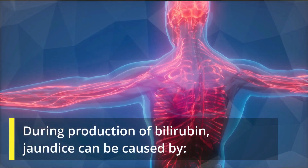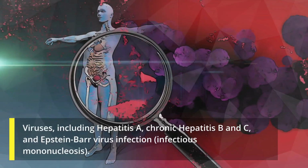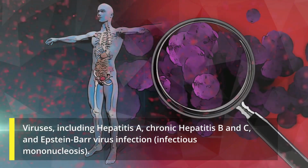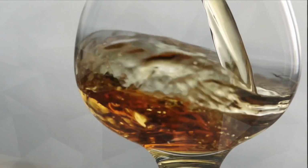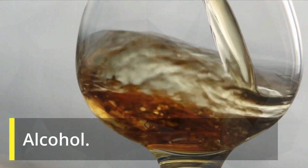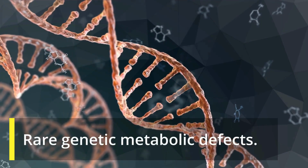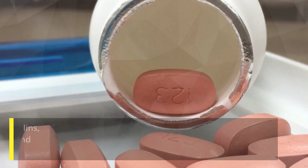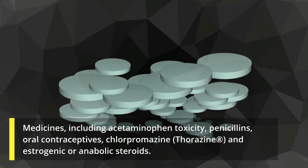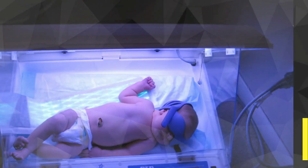During production of bilirubin, jaundice can be caused by viruses, including hepatitis A, chronic hepatitis B and C, and Epstein-Barr virus infection, infectious mononucleosis. Other causes include autoimmune disorders, rare genetic metabolic defects, and medicines, including acetaminophen toxicity, penicillins, oral contraceptives, chlorpromazine (Thorazine), and estrogenic or anabolic steroids.